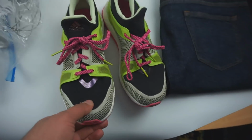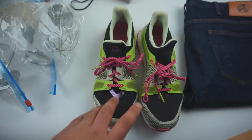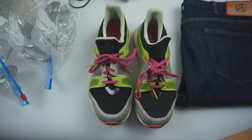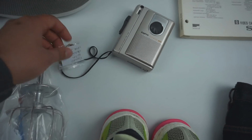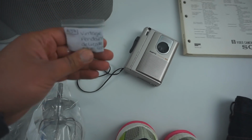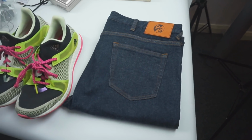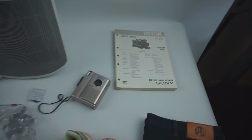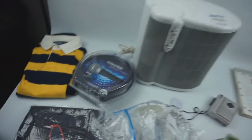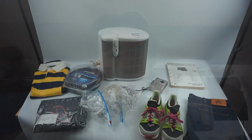This pair of shoes is going over to Switzerland, sold for like 25 quid plus shipping, 20 quid for that. We've got 20 quid for this tiny little cameo. I'm not going to take it out of the packet, but it's quite cute. And then a pair of Paul Smith jeans sold for, I think it was like £30 plus shipping, and another service manual. Oh yeah, I don't know if I mentioned the microphone, so that's what's going out on the general store. Pretty happy.